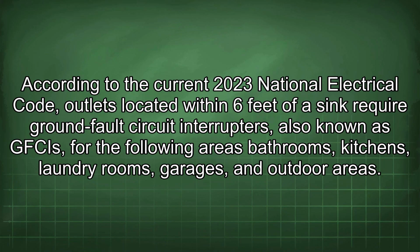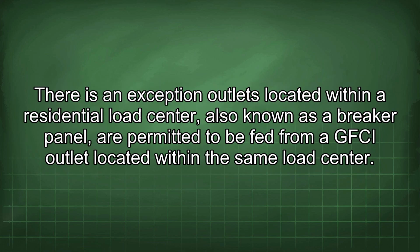According to the current 2023 National Electrical Code, outlets located within 6 feet of a sink require ground fault circuit interrupters, also known as GFCIs, for the following areas: bathrooms, kitchens, laundry rooms, garages, and outdoor areas. There is an exception: outlets located within a residential load center, also known as a breaker panel, are permitted to be fed from a GFCI outlet located within the same load center.